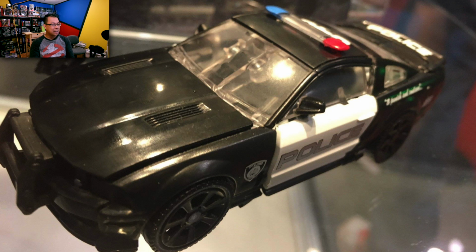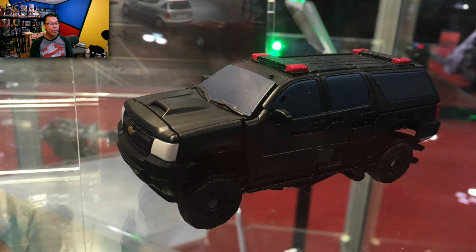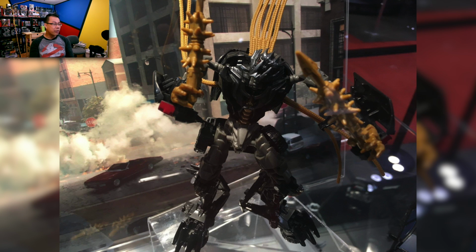Here's the photo of Barricade in the robot mode, and that's the vehicle mode. And just like I said before, this is not really that much different from the Crowbar that we've seen already. Now, what's very interesting is that the actual dreads and the weapons themselves are a copper color. I'm not sure why they decided to go with that, but I'll have to watch Dark of the Moon again to see if the dreads are actually that color or got a little bit of gold on them.